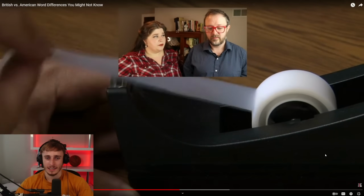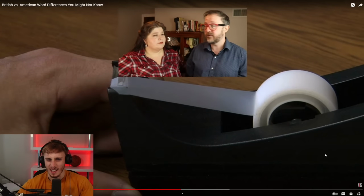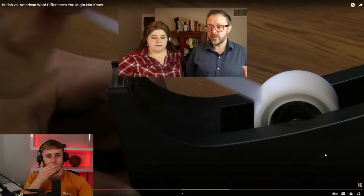So that's Scotch tape. Sellotape. Right, for us, it's sellotape, and this is Scotch tape? Huh? Interesting one, because this is a case of two different brand names becoming genericized in each of our countries.